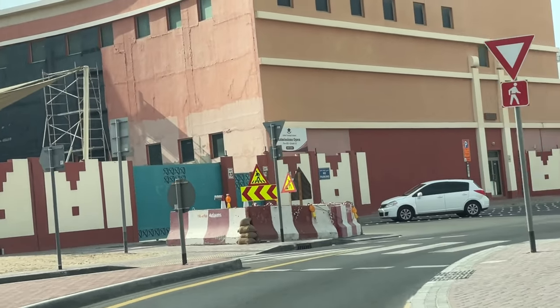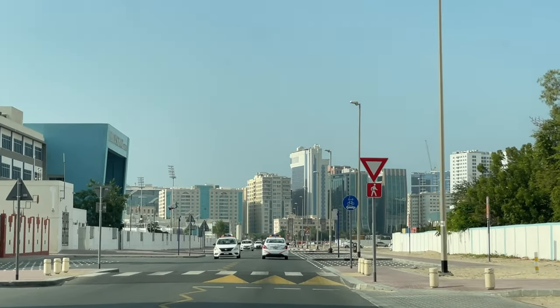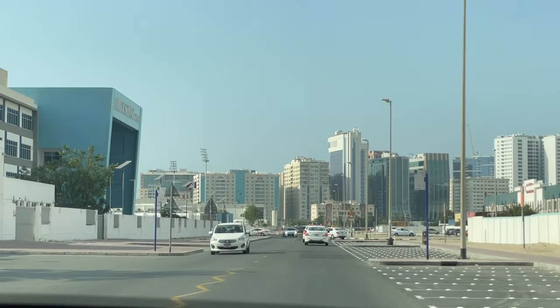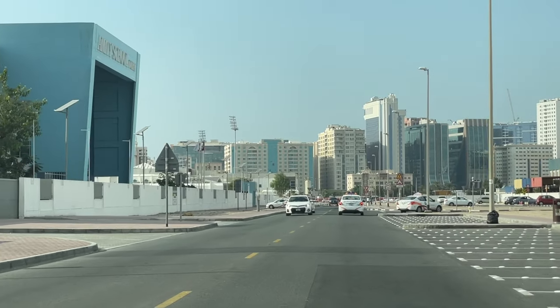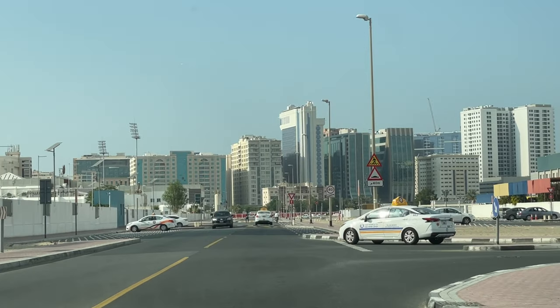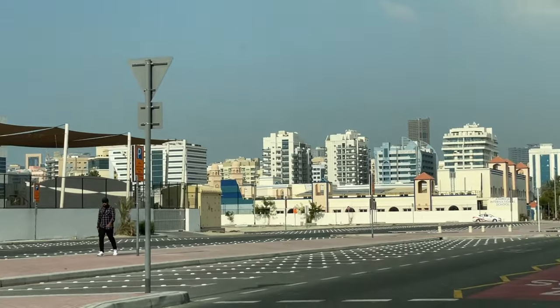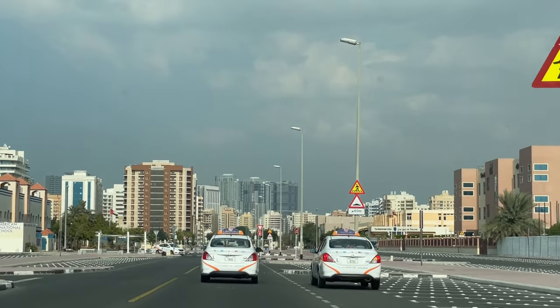Going to the right. Pedestrian, school zone 30. There will be a lot of pedestrians in this area. It is not the school time, so that is why the road is a little empty. So choose your test time accordingly. It is marked school zone 30, pedestrian.